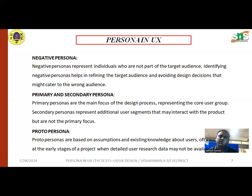A negative persona is one that is not part of the target audience. Identifying the negative persona helps in refining the target audience and avoiding design decisions that might cater to the wrong audience. The primary and secondary personas are the main focus for the design process, representing the core user group. The secondary personas represent additional user segments that may interact with the product for a different purpose. Proto-personas are based on assumptions and existing knowledge about the users, often at the early stage of the project when detailed user research data may not be available.